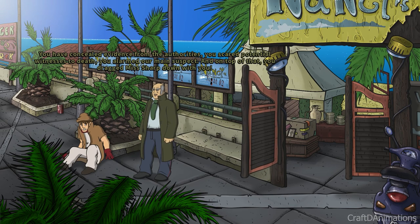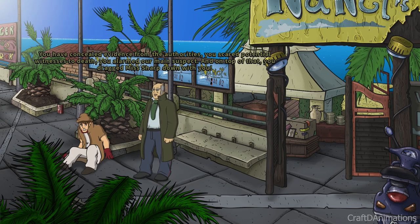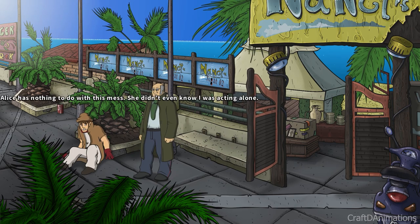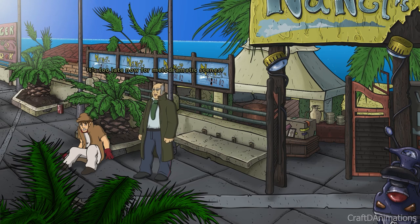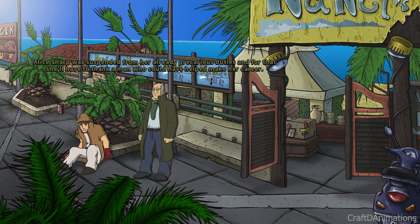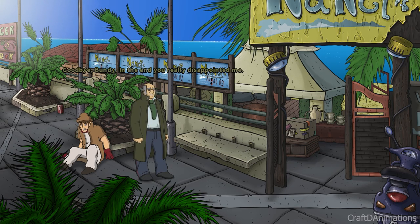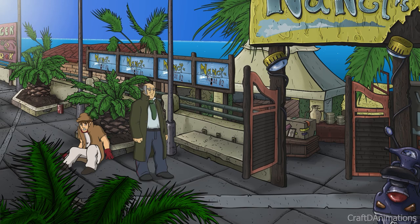You have concealed evidence from the authorities. You scared potential witnesses to death. You alarmed our main suspect. And on top of that, you dragged Miss Sharp down with you. Alice has nothing to do with this mess. She didn't even know I was acting alone. It's too late now for melodramatic scenes. Alice Sharp was suspended from her already precarious duties, and for that she'll have to thank a man who could have helped make her career. Goodbye, Bundy. In the end, you really disappointed me.